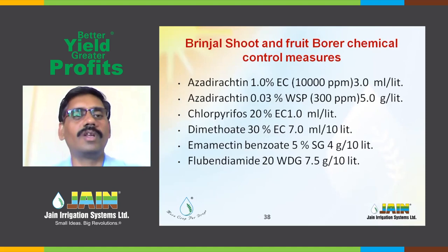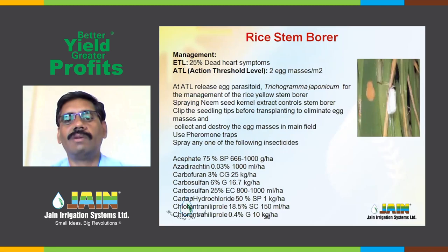Another important field crop is rice. As I told, all the crops we cannot cover, but for the major crop, just to give a methodology, we are going through this integrated pest management model for a particular crop.